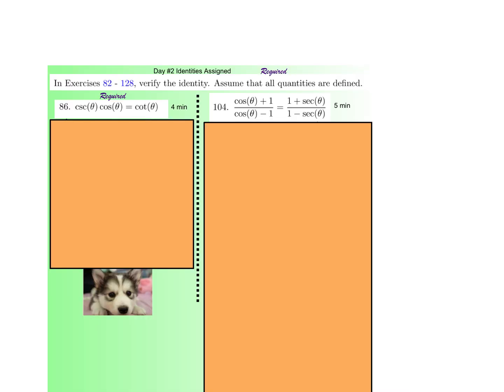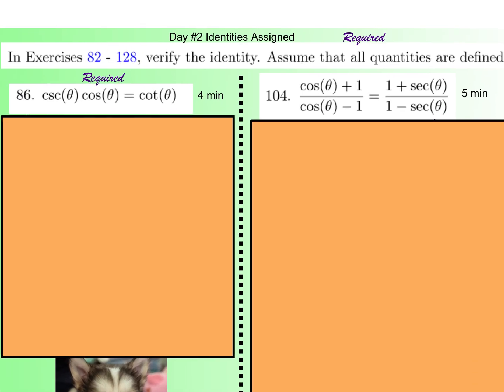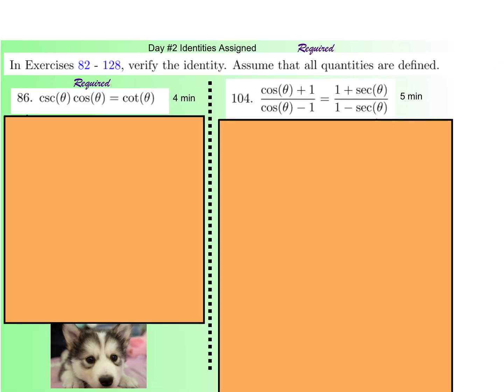This page, we found these to be pretty easy. It's the next page that's brutal. This page, I think you can do it without my help. So I'm going to just be quiet for a few minutes. Try to prove these 2. When you're doing stuff, talk to your partner like, I think we should replace cosecant with 1 over sine. Or I think we should replace cosine with secant or whatever. Okay, talk to your partner about what you think you should do. I'm going to pause, solve these 2.